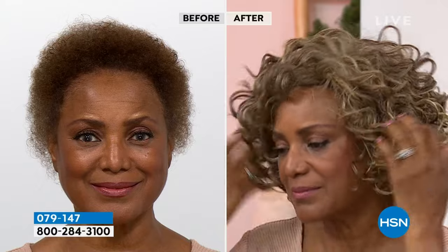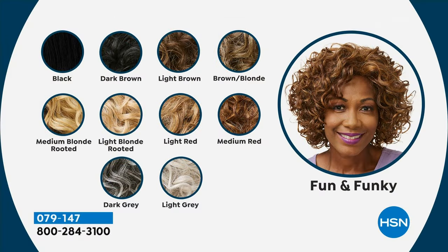And this is the brown blonde. Beautiful. And look how gorgeous that is. Oh, my God. If you have actual curly hair at home and touched it as much as we are now, it would be a wreck. It's always like, don't touch it, because it'll get frizzy. And this is very easy to care for.